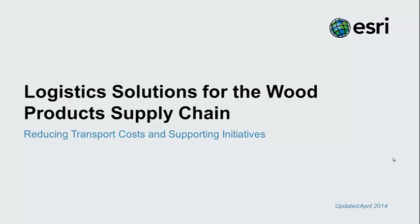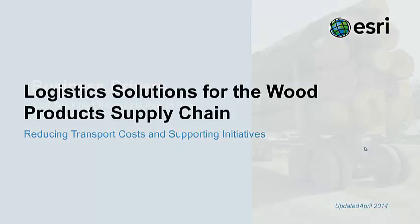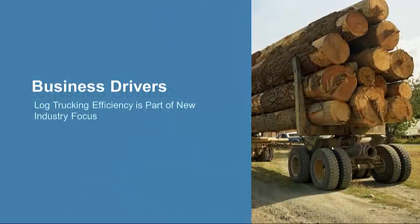Today I want to present logistics solutions for the wood product supply chain in order to reduce transport costs and support initiatives. There are numerous business drivers behind the need to look at the wood product supply chain, and log trucking efficiency is part of a new industry focus.